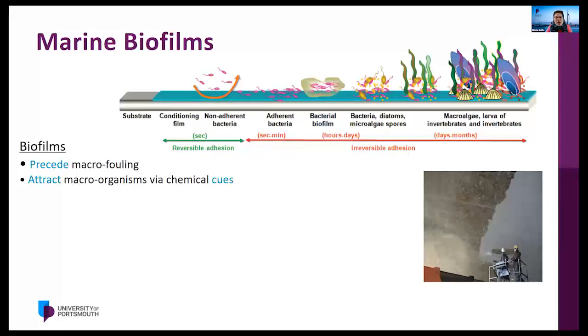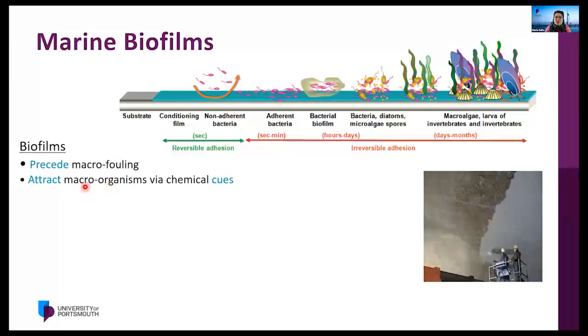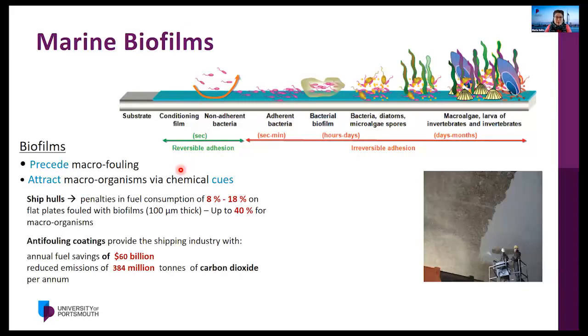So biofilms, just to highlight, they actually always precede macroorganisms. And let me actually change my pointer so it's a little bit more obvious what I'm saying. So they precede macroorganisms, and there is a lot of evidence saying that they attract or have an interaction with them. So it's a very interesting point to look at them in any case. They use chemical cues sometimes to attract them, and they also act as a food source for larger organisms, for larvae and so on.